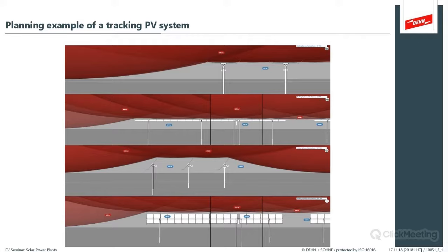What we do see becoming quite popular now is that EPCs and designers of the PV plants just give us the stow position. They say that if a storm comes in, the anemometers and the weather stations would pick up the storm front coming in and move all the panels into stow position, and we only design full coverage according to the stow position. This does save on a lot of material as well.